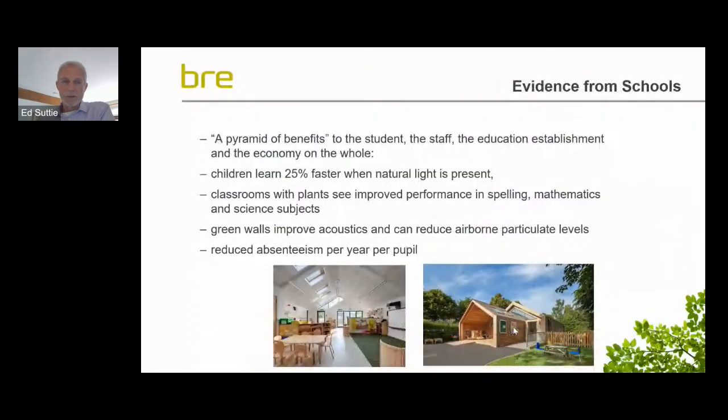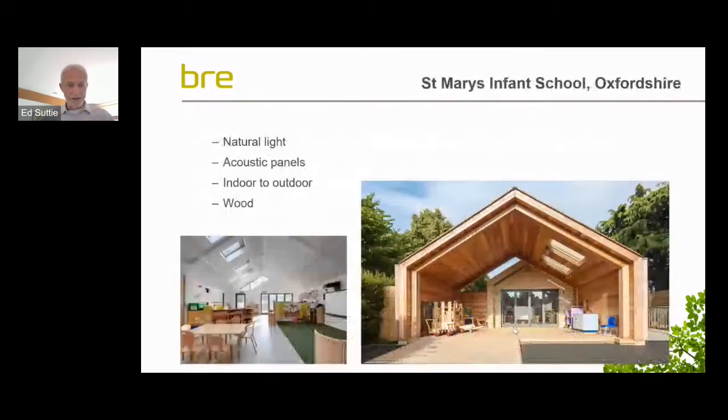Schools, it's often referred to as a pyramid of benefits. So students, staff, and indeed the establishment and the economy as a whole benefit from this. Faster learning where natural light is present. Improved performance where plants are present in rooms. Green walls improving acoustics in a space and reducing airborne particulates. And a reduced absenteeism per year per pupil. So the data is really gathering on that. And the picture there actually is this school in Oxfordshire. Really interesting transition from indoor and outdoor space, natural light, acoustic panels, and wood as a material.